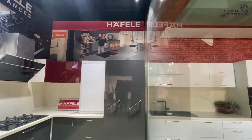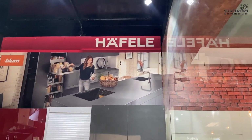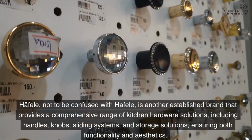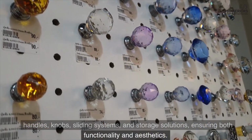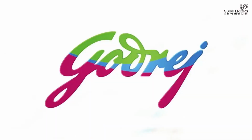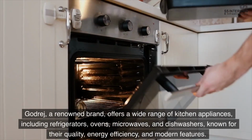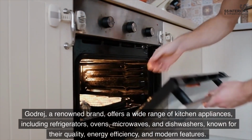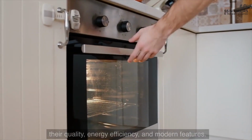Hettich, not to be confused with Hafele, is another established brand that provides a comprehensive range of kitchen hardware solutions, including handles, knobs, sliding systems, and storage solutions, ensuring both functionality and aesthetics. Godrej, a renowned brand, offers a wide range of kitchen appliances, including refrigerators, ovens, microwaves, and dishwashers, known for their quality, energy efficiency, and modern features.